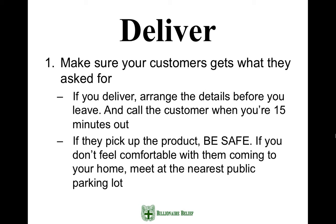Next, delivery. After you've negotiated and come to terms, they want it. You've got to make sure they get the product. If you deliver, arrange the details before you leave. Make sure you find out where you're going and get the phone number of somebody who's going to be there, because when you're about 15 minutes out, you want to call to make sure they're there and let them know you're coming, so that when you get there, you can just deliver what needs to be delivered and get on to where you need to be.